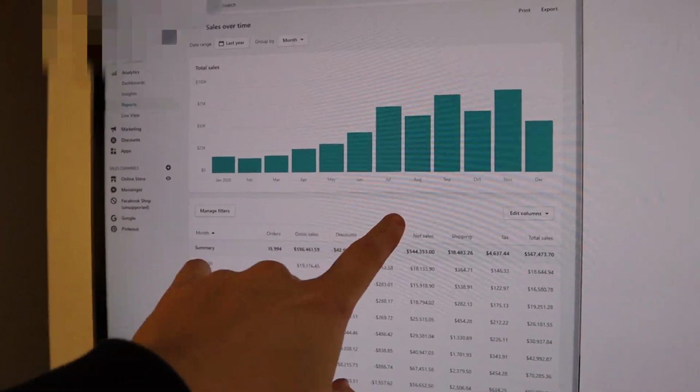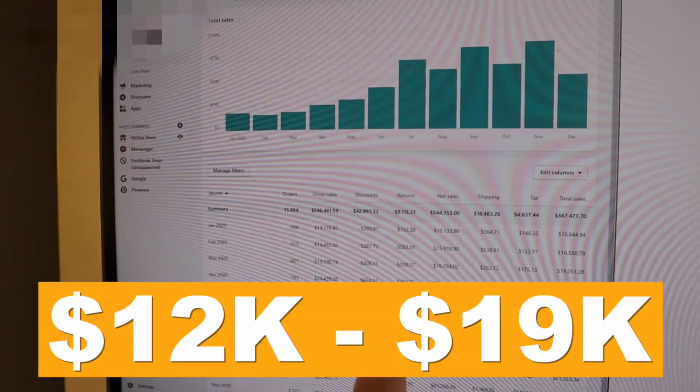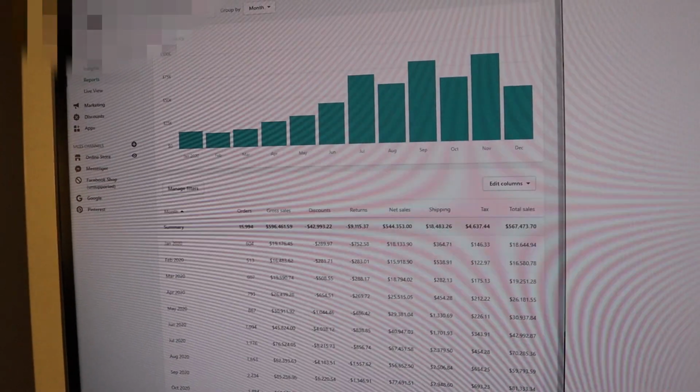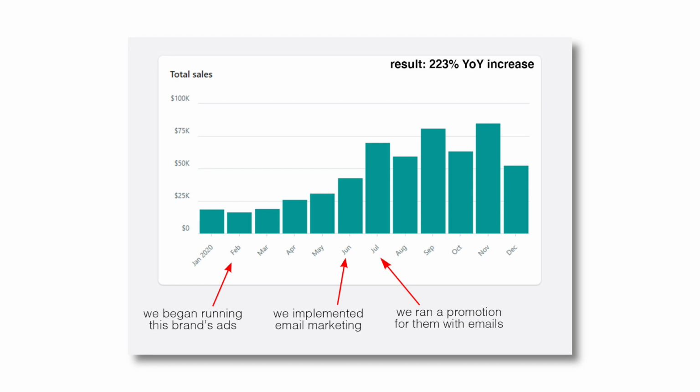So if you just did what I told you successfully, it should look something like this. This is a brand that we've managed to scale successfully from between 12 to 19,000 in monthly recurring revenue to a 7-figure run rate just by having an effective email and promotional strategy. If you didn't quite catch that, on screen right now is a screenshot of the steps that we roughly took in order to scale this brand to a 7-figure run rate.